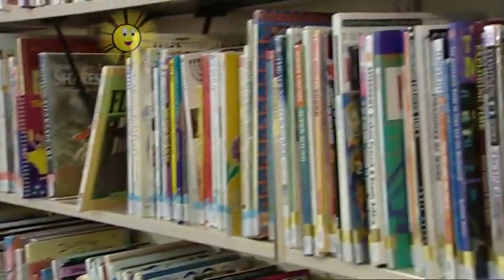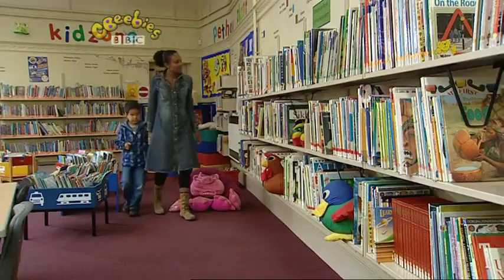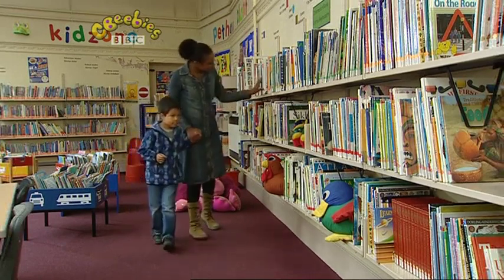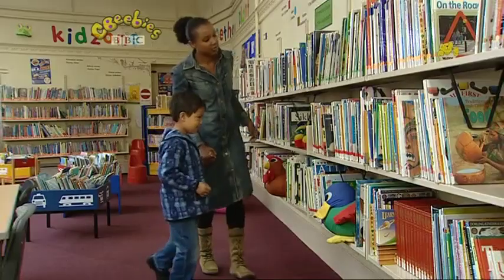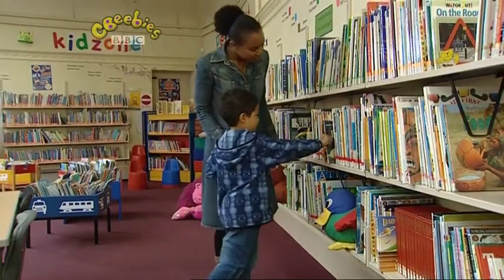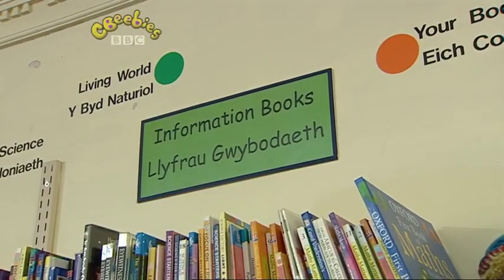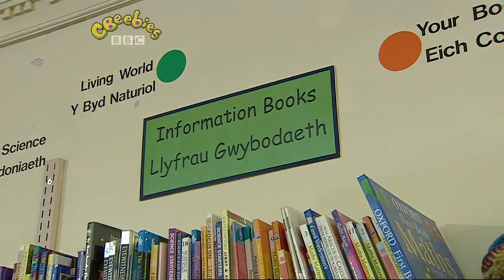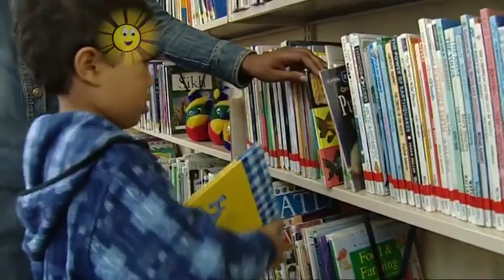And you can find out lots of things from books too, in the reference area. Isaac and his mum are in the reference area looking for books. Just like my storybook about Knock Dog. No, Bobbin. If you want to know how to look after dogs, you need information books. What does that say? Information books. That means this is where there are books to help you find things out.